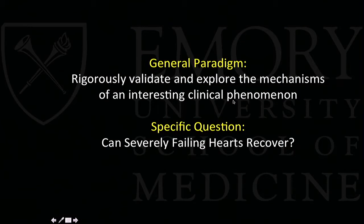So the first paradigm is sometimes we get curious. We see things at the bedside that strike us as interesting, and we want to study them more and see what went on there, what's the mechanisms behind it, is it really real, or when you study it in a more reductionist, controllable circumstance, you find that it's not all it was cracked up to be. It was something more phenomenological but less interesting.